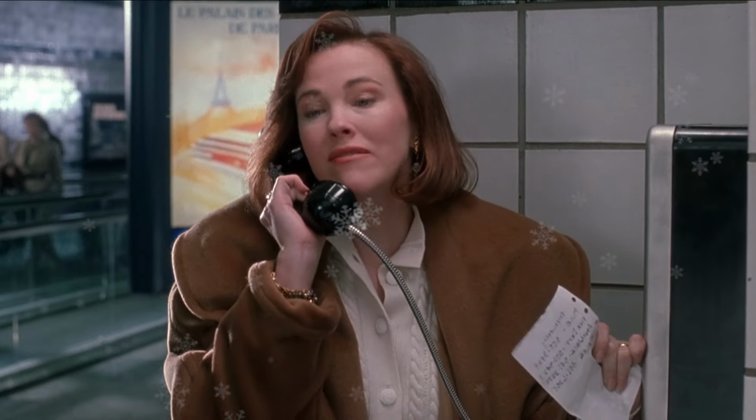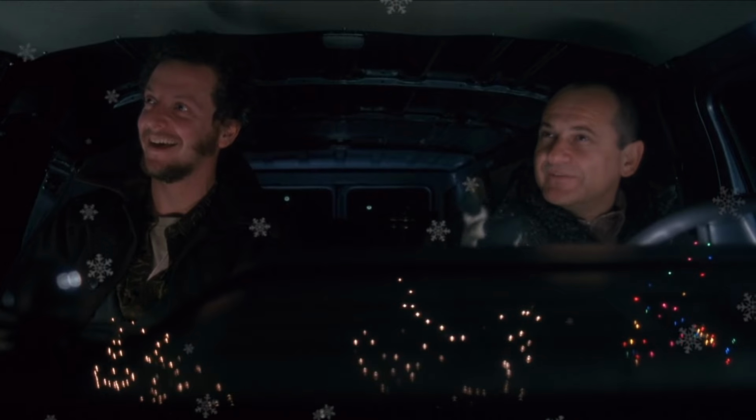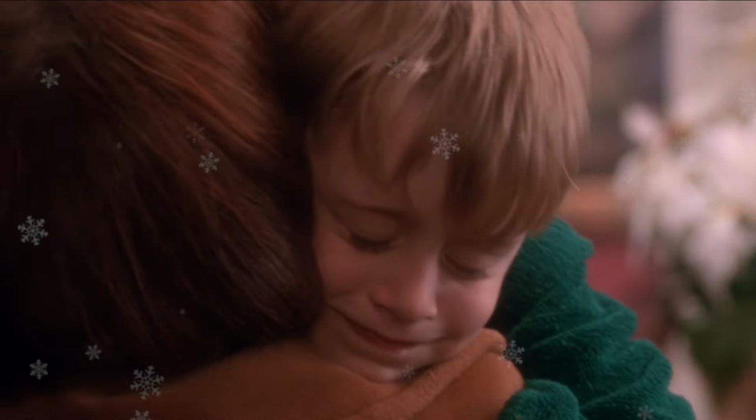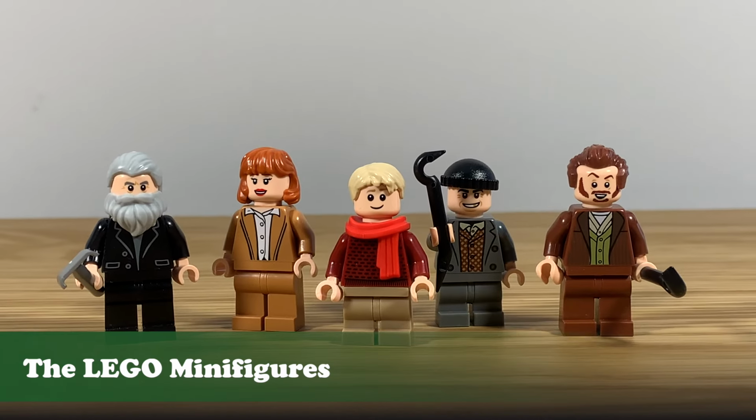She does everything she can to make it home to her son. Luckily, Kevin is home to defend the house from the two burglars, the Wet Bandits, Harry and Marv. With the help of Old Man Marley, Kevin defeats the Wet Bandits, waking up on Christmas morning to his mother arriving home. The set comes with 5 minifigures.